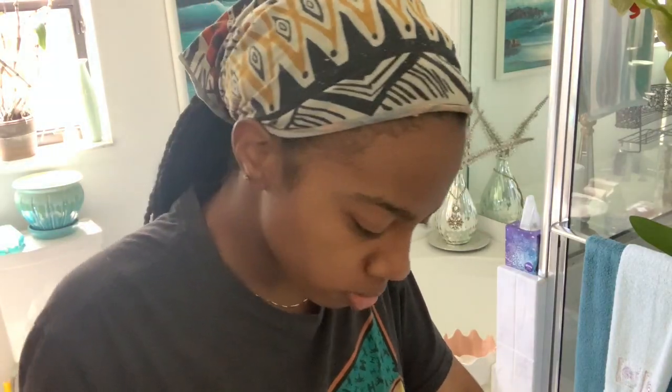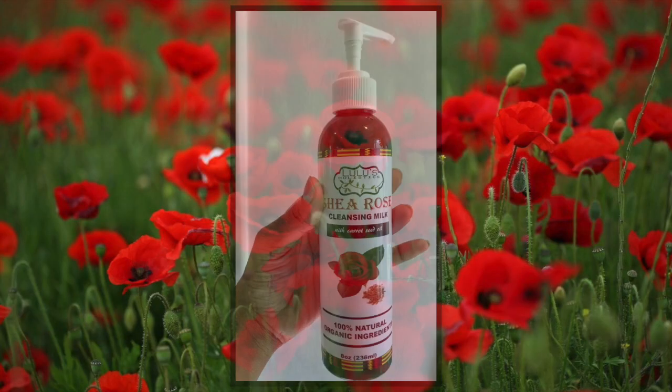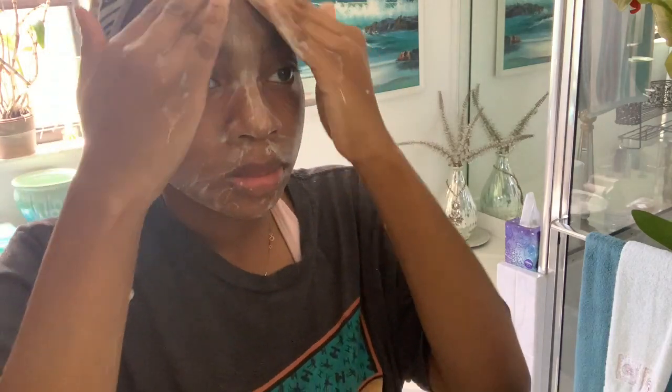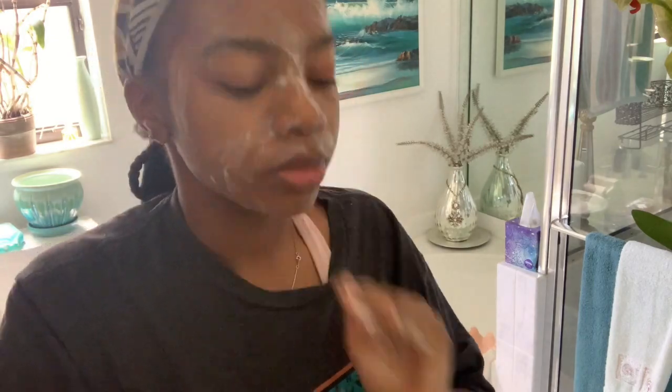After I make my bed, I head on over to the bathroom and do bathroom things like use the bathroom, brush my teeth, wash my face. For face wash, I like to use Lulu's Holistic Shea Rose Cleansing Milk. It doesn't smell the best at all, but I'm trying something new to improve my skin because since quarantine, my skin has been highly problematic and I am not here for it.